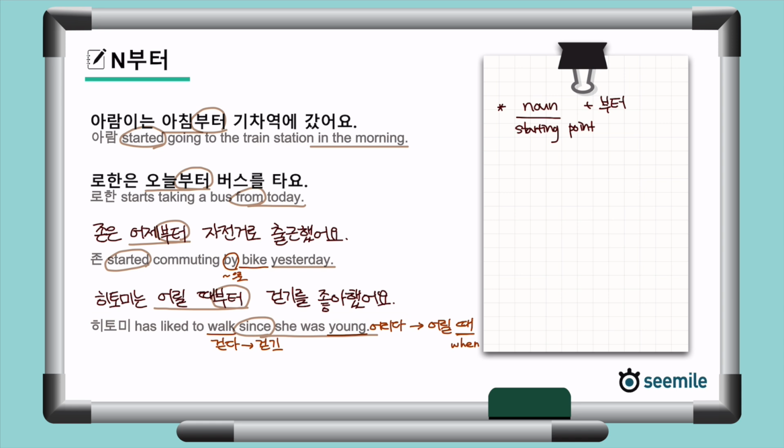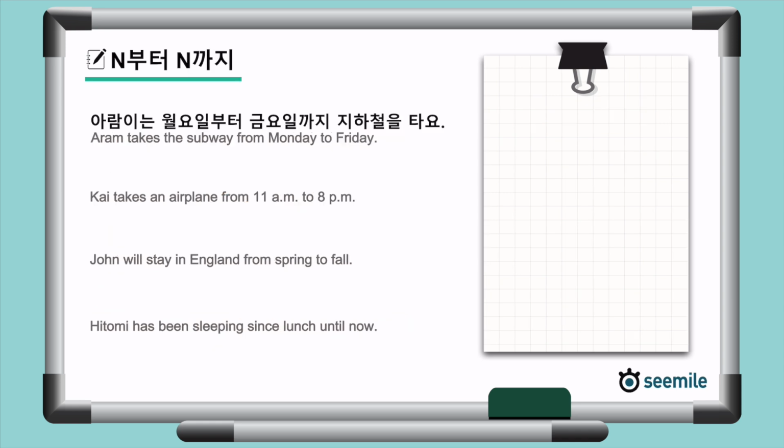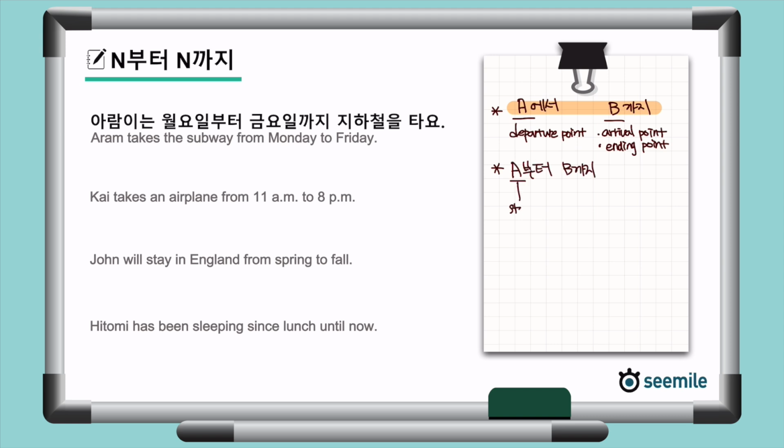Good job! The first grammar point you learned today was about a pair of particles used to indicate leaving from departure point A for arrival point B. Yes, A에서 B까지. And you also learned that this 까지 is also used to refer to the ending point of something. So, A부터 B까지 can be used to express the thought of from starting time A to ending time B. Let's watch a video about how these two particles can be used in this way.